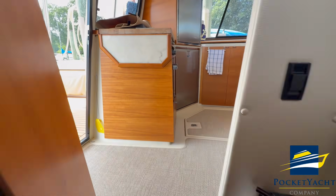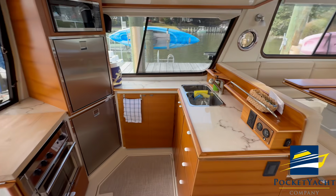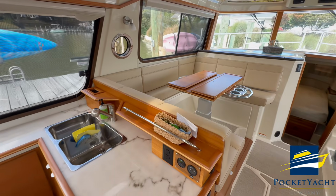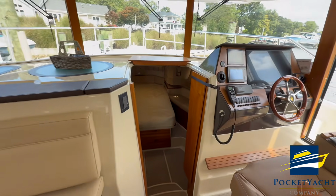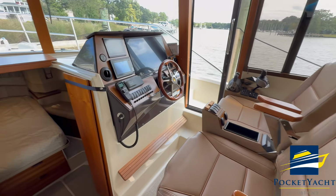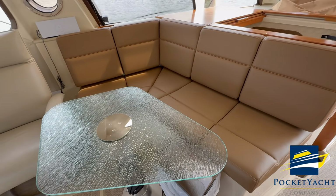So as we pop back up into the boat, give you a quick view here of the kitchen area. The dining table that flips in a couple different ways there, makes it nice and versatile. Your helm area, you got two seats right there behind the Garmin screen, and then another little table and lounge area.